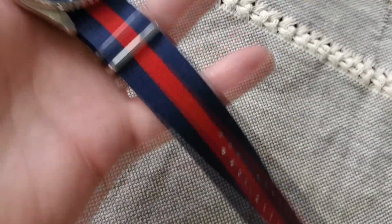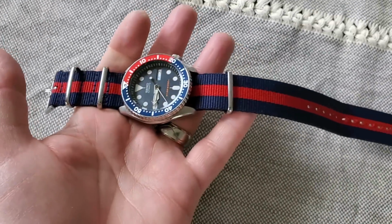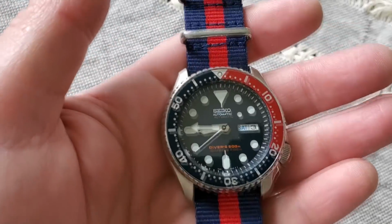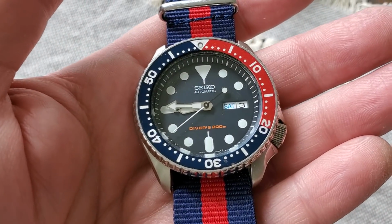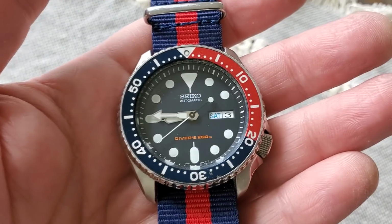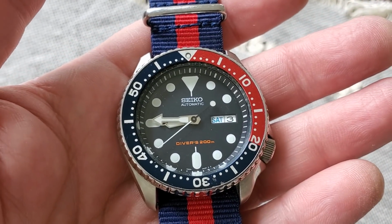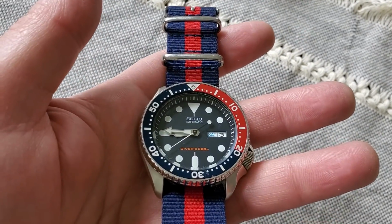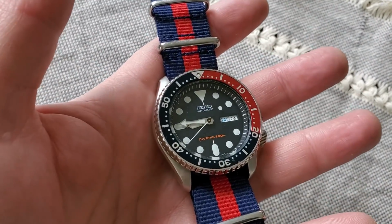But I bought this NATO strap for this watch. It's made it more comfortable to wear, and I still wear this SKX 009. It's a day date. I wear it frequently, and I love it. It's one of my favorite watches to wear. So I got that band for that watch that has made it really fun to wear.